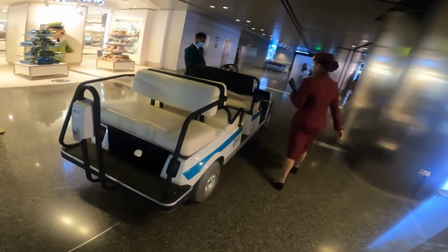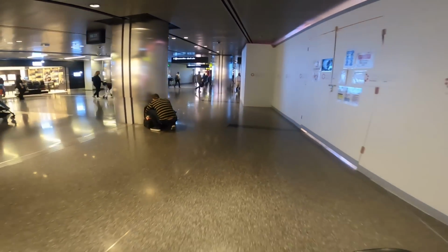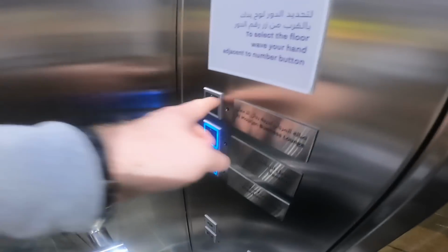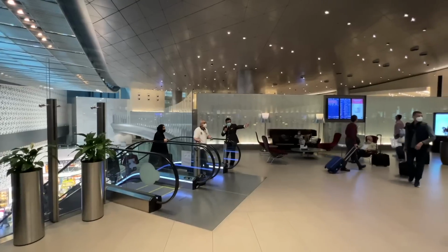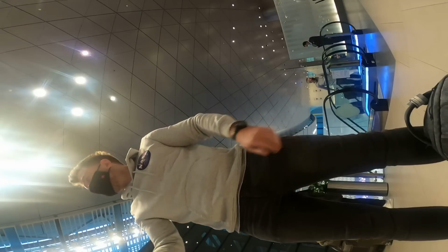A few moments later. Look at this, nice ride. Thanks guys. Oh, perfect, thank you. This is the beautifully designed Al Mourjan Lounge, accessible only if you're flying in Qatar's own business class.